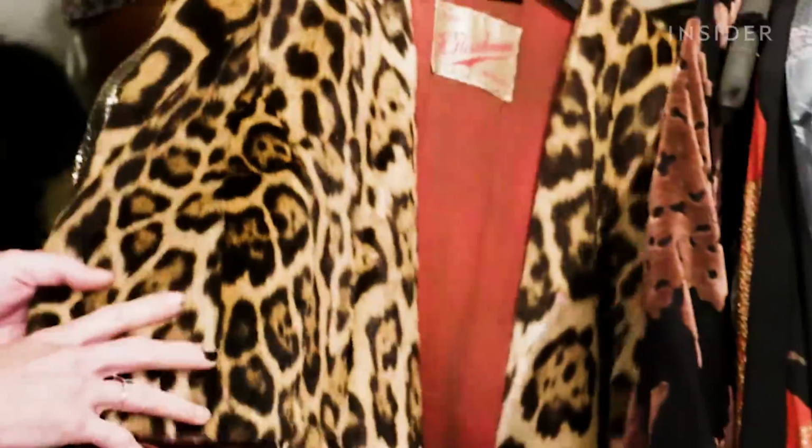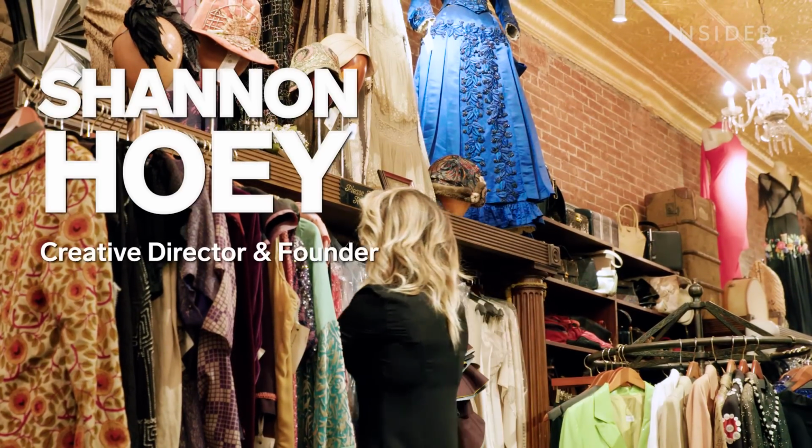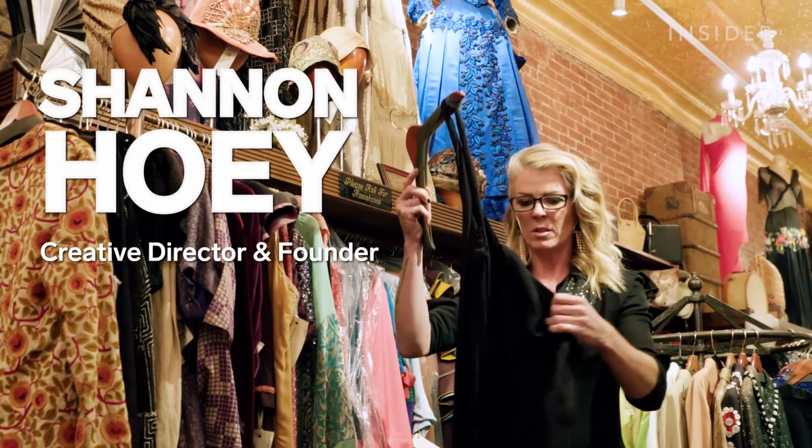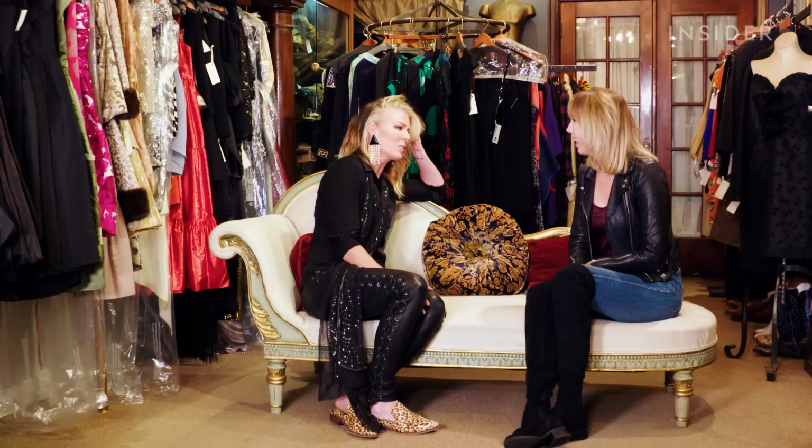Why would celebrities shop here instead of wearing something fresh off the runway? I got a sneak peek into the exclusive second floor with the owner of New York Vintage to find out. I'm here today to figure out what it would be like when a VIP client comes into your store. Does that mean that I get to see upstairs? We swoop you upstairs and we start to have fun.